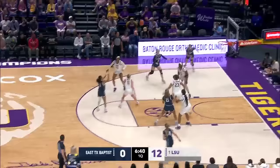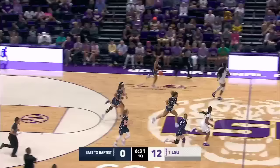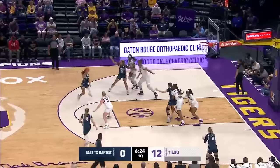16-footer straight away. That is also an air ball. That one by Hicks, and the rebound by Morrow. Long pass way ahead. Might have got a little greedy, and it was knocked away and stolen under the LSU bucket by Hicks. And that was a tough pass. If she got it a little bit higher, I think Kent could have gotten it, but that's a long pass to make.